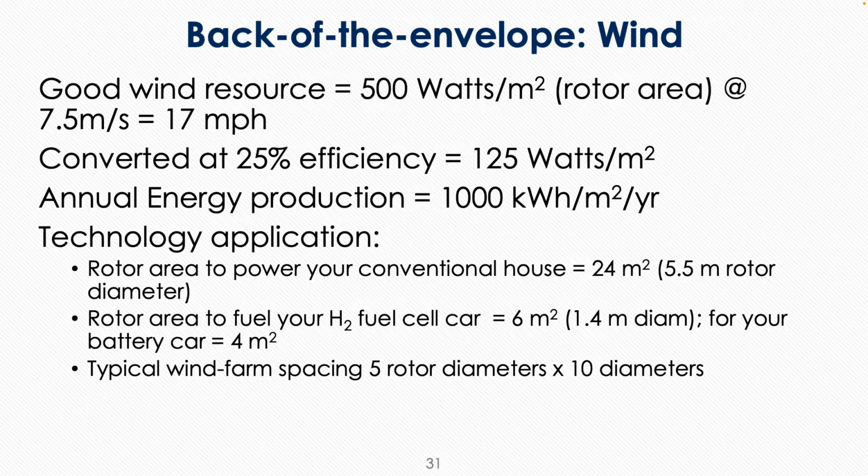So how much area would you need to power your conventional home? That would be the equivalent of about 24 square meters. To power your car, 6 square meters. This gives you a rough sense of the size of the wind turbine that would be needed to provide that amount of power.